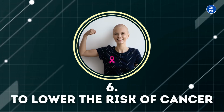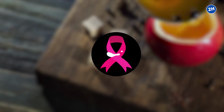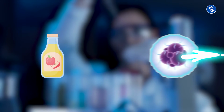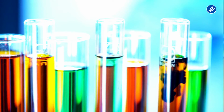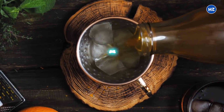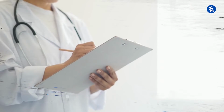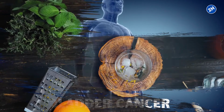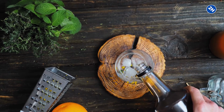Number 6. To lower the risk of cancer. It is also believed that apple cider vinegar will help lower cancer risk. In test tube tests, vinegar has been shown to kill cancer cells. Several controlled trials, which cannot confirm the cause, have also associated the intake of apple cider vinegar with a reduced risk of esophageal cancer. However, other reports have linked it to a higher risk of bladder cancer. Overall, there seems to be little data to make any statement as to the impact of apple cider vinegar on the risk of cancer.